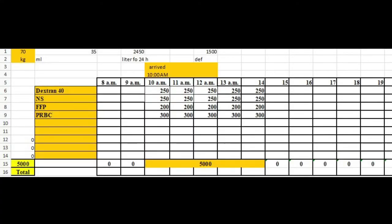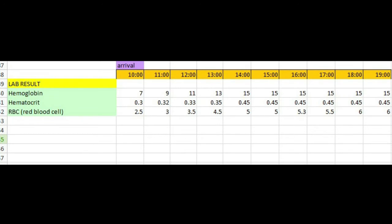From 10 a.m. to 2 p.m., we administer every 1 hour: dextran 40 250 ml, normal saline 250 ml, fresh frozen plasma 200 ml, and packed red blood cells 300 ml. And why do we stop at 2 p.m.?